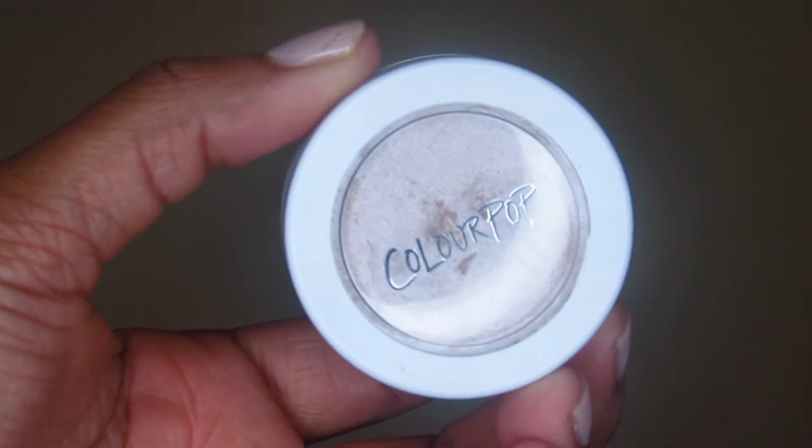Oh, I forgot to tell you guys this other highlight I've been loving. This is the Colourpop Flexitarian highlight. Now, this highlight doesn't work for me on my face. It's way too light, but I've been loving to use this highlight as an inner corner highlight for my eyes when I'm doing eye looks, and this is the perfect inner corner highlight. Even though it doesn't work on my face, it looks so beautiful as an inner corner highlight, and also a brow bone highlight if you go with a very light hand.